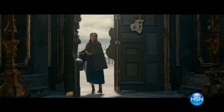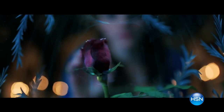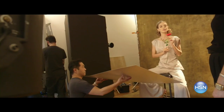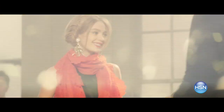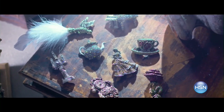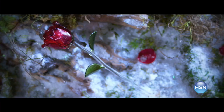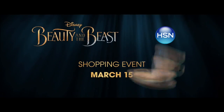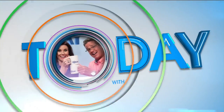It's a tale as old as time. And now on March 15th, HSN presents Beauty and the Beast like never before in this year's most anticipated shopping event. Experience 25 enchanting hours of exclusive limited time collections inspired by the unforgettable fairy tale. Join us March 15th for the Beauty and the Beast shopping event on HSN. See the movie in theaters March 17th, rated PG.